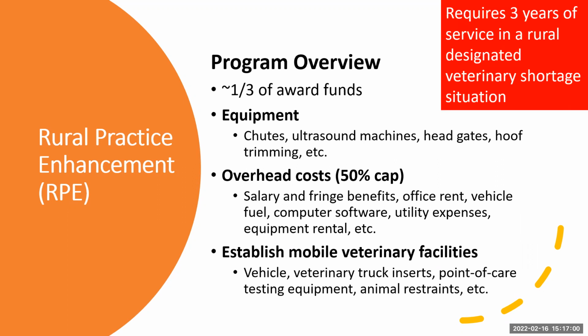Funds awarded under this program area are for equipping veterinary offices, sharing in reasonable overhead expenses, and/or to establish mobile veterinary facilities. Note, any one of these categories or combination of the three can be applied for. The only exception is overhead costs, which cannot exceed 50% of the requested funds. Examples of equipment include chutes, ultrasound machines, head gates, and hoof trimming. When requesting funds to equip veterinary offices, the applicant must explain how the requested equipment will be used to provide veterinary care for agricultural animals in rural veterinarian shortage situations.